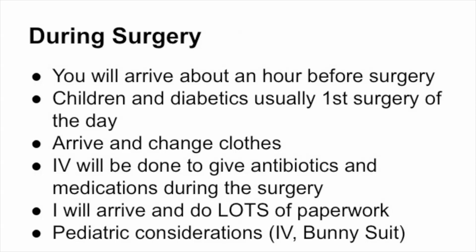Children and diabetics usually go first, the first part of the day. You're going to get there and change your clothes. I always explain to patients, you are going to get IV antibiotics prior to the surgery, but unless you have an infection, you're not going to get any antibiotics afterwards, okay? So the IV antibiotics are needed before, but for clean surgery, you don't normally need any antibiotics. And then you're going to have to do a lot of paperwork.